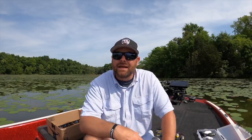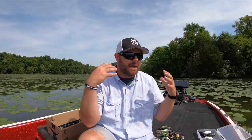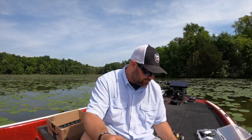So you need a bait that is not only weedless, that can get through the stuff or above the stuff, around the stuff. But when you actually hook those fish, you have everything powerful enough to get those fish out. But if you guys love topwater fishing and you've never thrown a soft body or a hollow body frog, you guys are definitely missing out. Let me show you a frog.